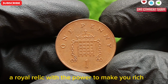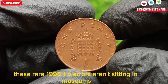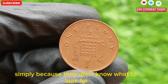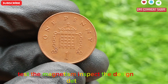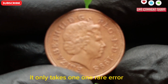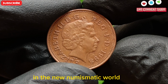Collectors today are racing to revisit their old change collections, and why wouldn't they? These rare 1998 1p errors aren't sitting in museums, they're hiding in pockets, piggy banks, and biscuit tins across the UK and beyond. Most people overlook them simply because they don't know what to look for. But if you're watching this video, you now know the clues. Check the weight, test the magnetism, inspect the design details. That one moment of curiosity could uncover a life-changing discovery. It only takes one rare error, one wrong blank. And suddenly, your ordinary copper coin is commanding headlines in the numismatic world.